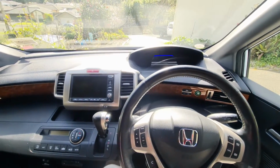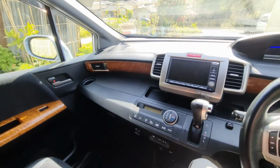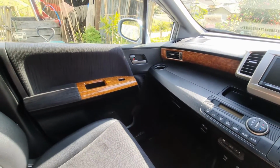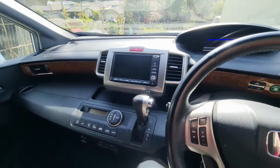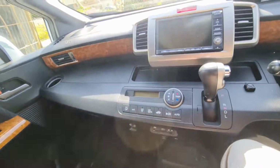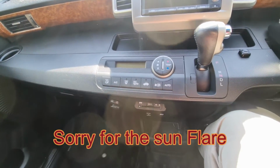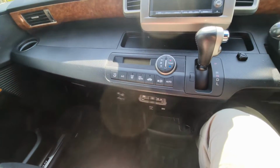So here we are inside the minivan, I guess that's what you'll call it, and this is the front of it. It has wood accents. It must be posh. It's only plastic, but yeah, it looks different to the other ones. It has air conditioning, just single. You've got your mode button. Oh, that's a bit dirty by the looks of it. Sorry, let me just give it a clean.